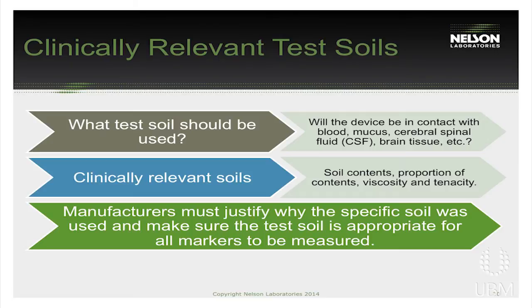And I've already spoken about this a little bit. We need to think about whether the device will come into contact with blood, mucus, cerebral spinal fluid, brain tissue, etc. And we need to design our test soil according to that situation. We also need to use clinically relevant soils. Now this is a huge buzzword for the FDA. We need to make sure that the test soil is appropriate for the clinical setting, and so it needs to have the same contents as the device would come into contact with at the healthcare facility. The manufacturers need to really think about this process and justify why the test soil is appropriate.